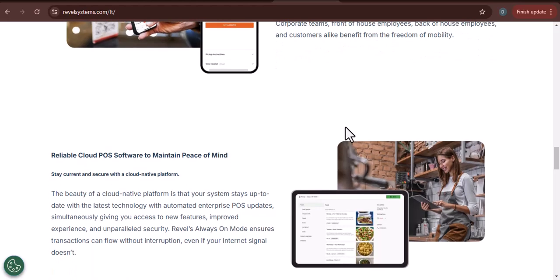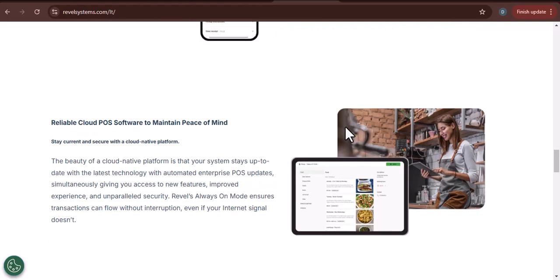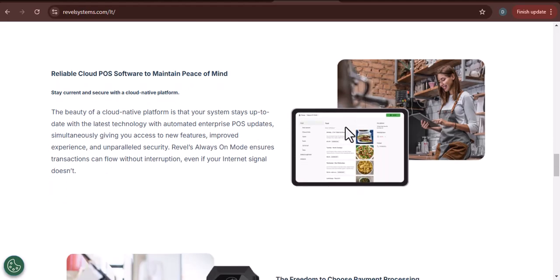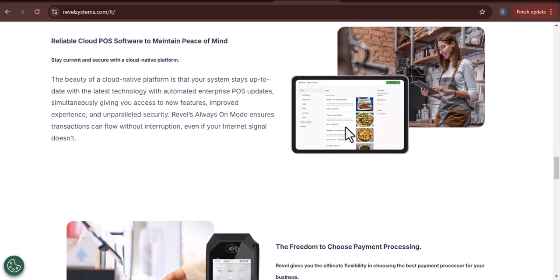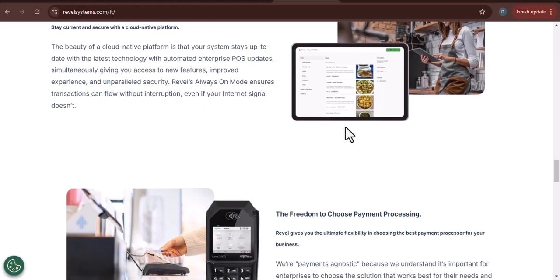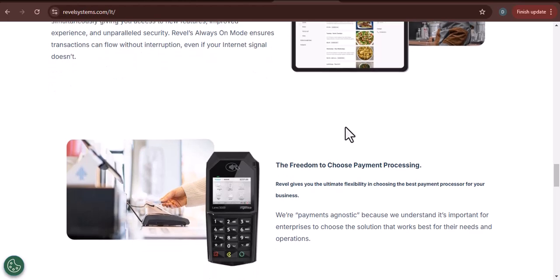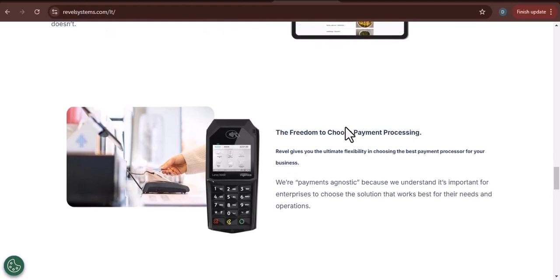Now, you might be thinking, okay, I get it. There are a lot of variables. But can you give me a ballpark figure? And that's a fair question. Unfortunately, I can't give you a hard number. It would be irresponsible of me to throw out a random price without knowing the specifics of your business. It's like asking, how much does a house cost? Well, it depends. Is it a one-bedroom apartment or a five-bedroom mansion? Is it in the city center or the countryside? The same principle applies to Revel POS.